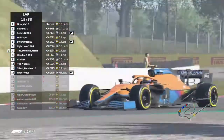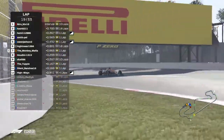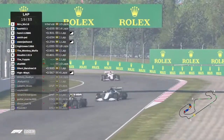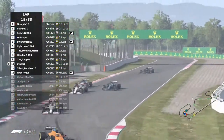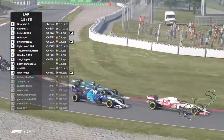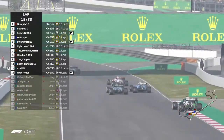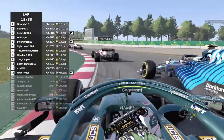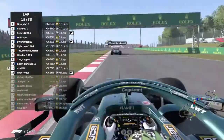I don't know if that caused any damage to the wing of Monkey Mafia as the Alfa Romeo came across the front of him. But he looks to be hanging on just fine here. Yuppie making up a position on Detail. We got a three-way battle going here. Silent Banshee going around the outside of Detail as they go wheel to wheel in this uphill section. They're locked in. Banshee coming out ahead.